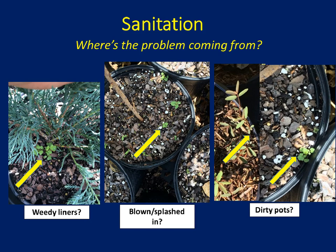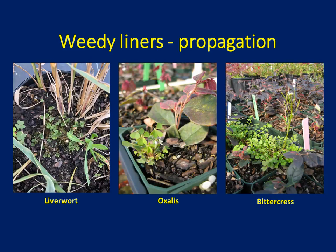And then if you have weeds coming up around the edges of the containers pretty consistently, that could be an indication that the weed seed are stuck to those pots, and you possibly need to look at sanitizing those pots if you're reusing your pots quite a bit. So we'll look at all these different issues and then how to come up with some solutions.